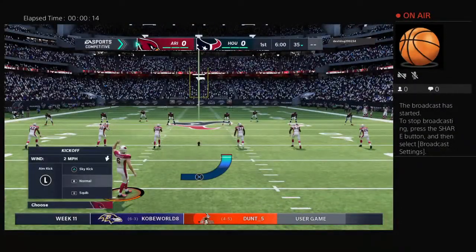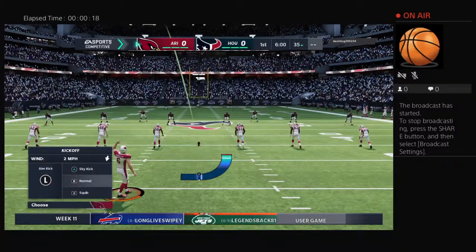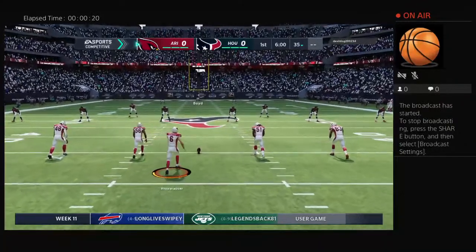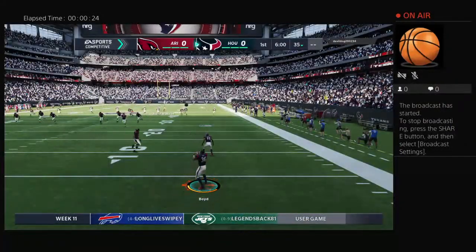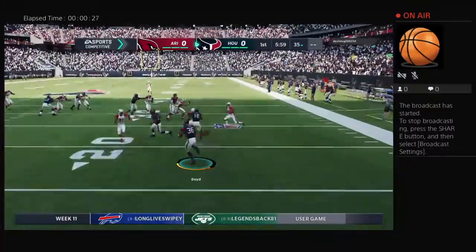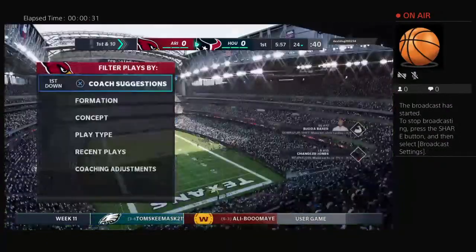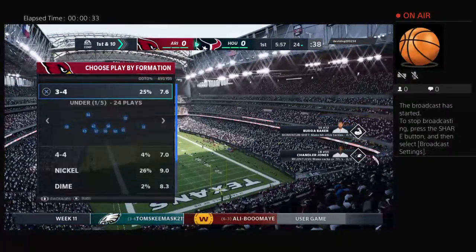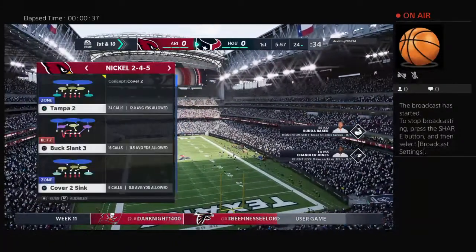Justin Rohrwasser set to kick off. The NFL season has hit high gear, and off we go in Week 11 on EA Sports. This will be fielded inside the 5. And he won't quite make it to the 25. The Texans take over 1st and 10 at their own 24-yard line.